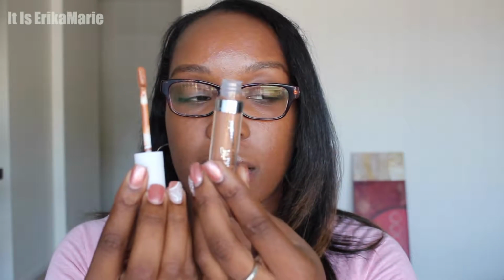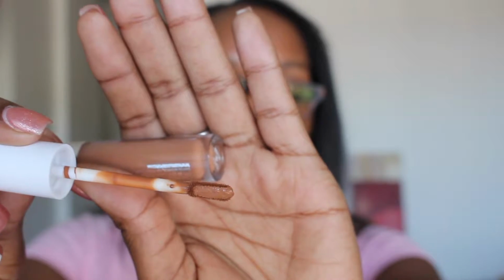And this is what the package looks like. This is what the color looks like. All right. There's that one. I would say rich tan has more of a red undertone to it, and this one has more of like a yellow neutral undertone to it. That's why I put this one underneath my eyes. So that was rich tan.